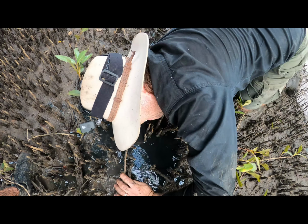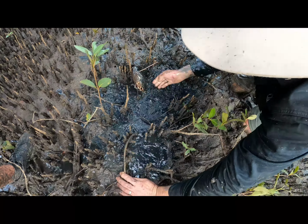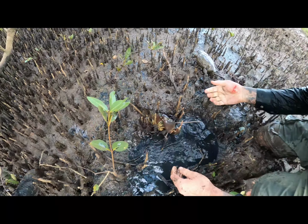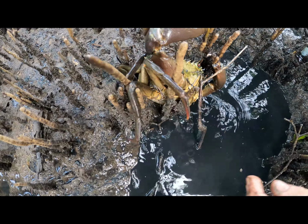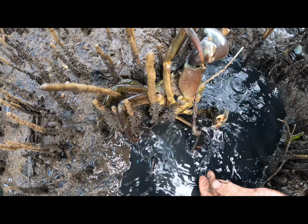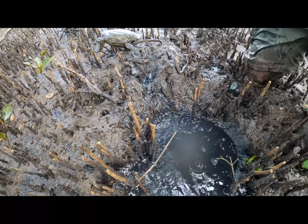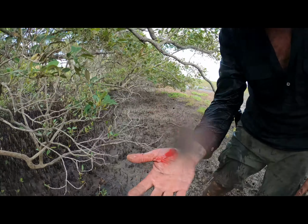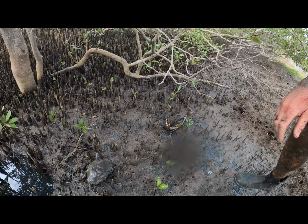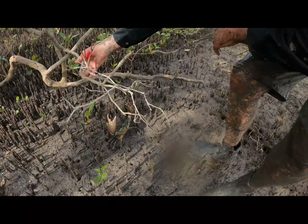Nipping down here. Oh, there's another crab. Oh, okay, so it's two crabs. That's a pretty big cut. That's a pretty deep cut there. These crabs are no joke, mangles. They are no joke. But that's a good crab.